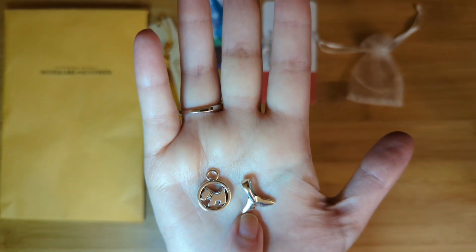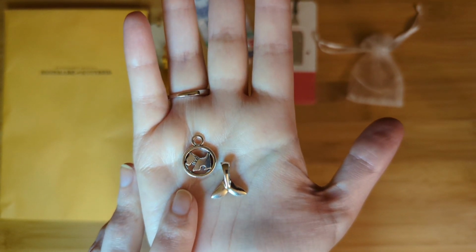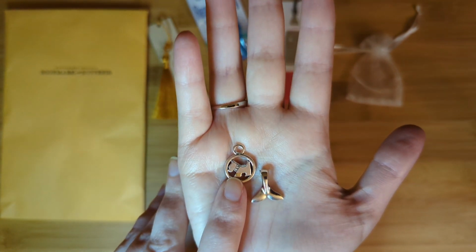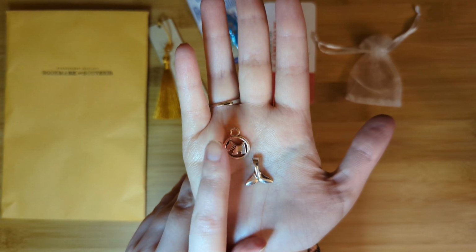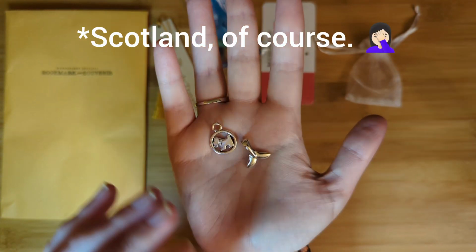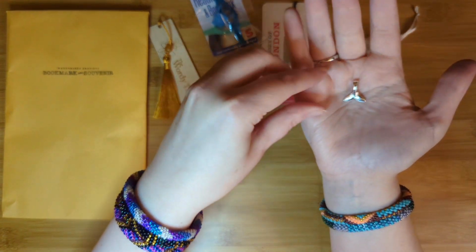So my charms are a whale tail, which is super neat. And this other one is in a circle. I haven't gotten to look at it, but I believe it is a Scottish Terrier, a Scottie. Correct me if I'm wrong, but I believe these dogs might be known and famous in Great Britain. I meant to look this up. If I'm wrong, I'll try to look it up and edit it in on the screen. Whale tail, I mean, I feel like that could be any country. Lots of countries border the ocean.